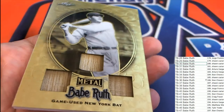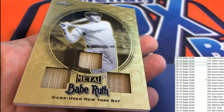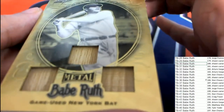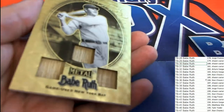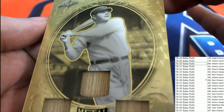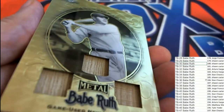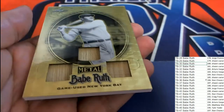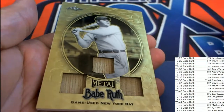My, oh my, would you look at that. What a gem it is. And that is a terrific, terrific one of one hit to have come out of the box break. Just really nice. My, oh my, what a gem that is.